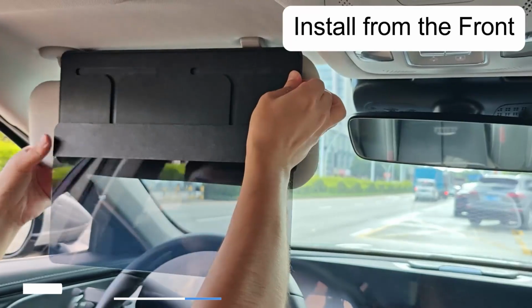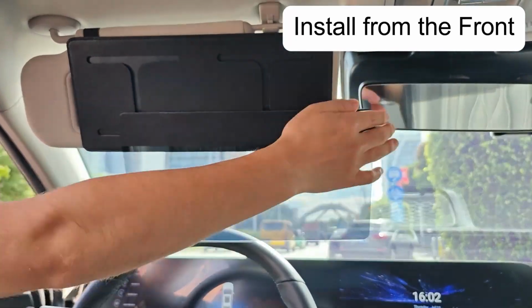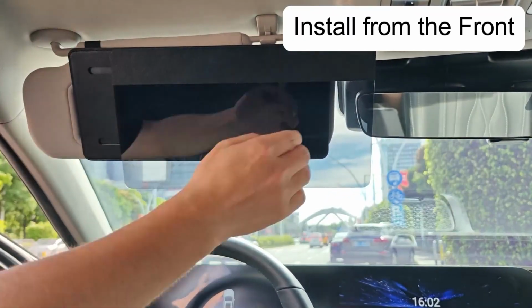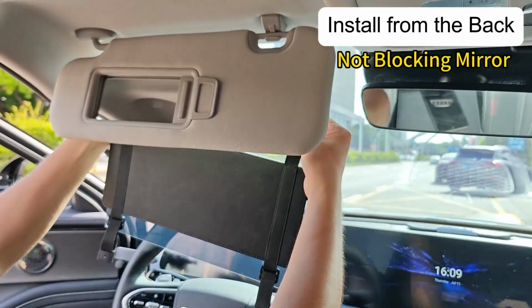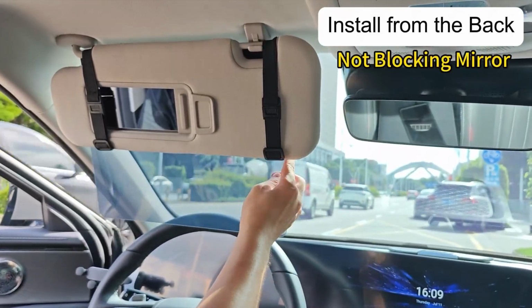And finally, beating the glare. The NAZZO car visor extender is a simple but genius solution. The sun always seems to find that gap between the visor and the mirror, right? This polarized magnetic extension blocks light from every angle and installs in seconds without tools. Safer, more comfortable driving, instantly.